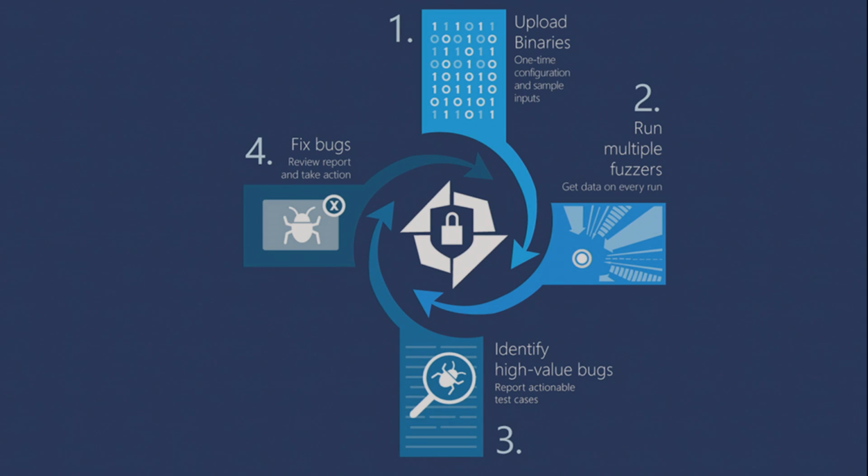So it was nice to do all the work we needed to do on our side and then give it to Microsoft, not have to worry about provisioning machines, how long it's going to go for, or the quote-unquote art of fuzzing, which is basically how long you run it for. They took care of all of that, which is great.